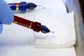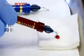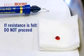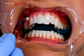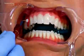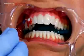Twist a 20-gauge micro FX tip onto the red syringe. Check material flow on cotton gauze or a mixing pad to ensure evenness of flow before using intraorally. If resistance is felt, do not proceed. Attach a new tip and test again before using on the patient. Apply a layer of Opalescence Boost bleaching gel approximately 1 millimeter thick over the labial surfaces. Extend the gel slightly onto the incisal or occlusal edges.